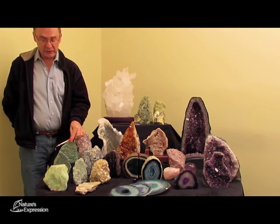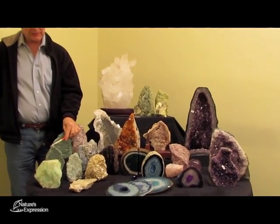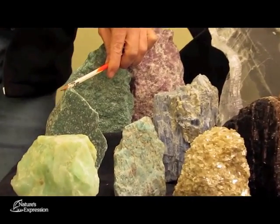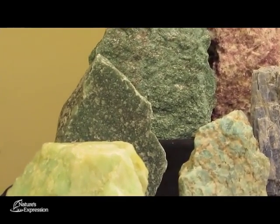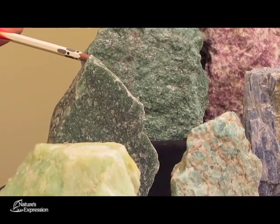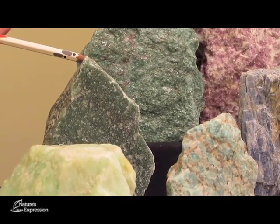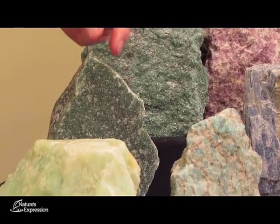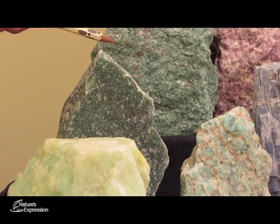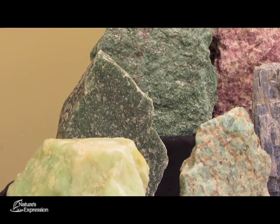And another form of quartz is green quartz here, which is a stone of balance. Most green colored stones are stones of balance because they're associated with the heart chakra. And it's green because it contains chromium. The darker green is green aventurine. It usually has little sparkles in it of chrome mica. And it's a fairly new stone for us.